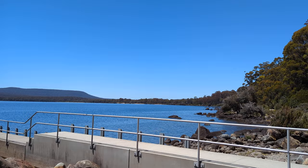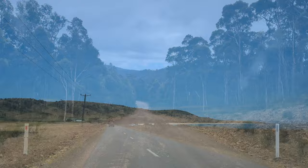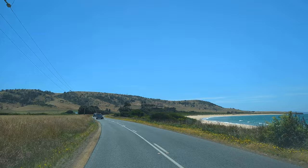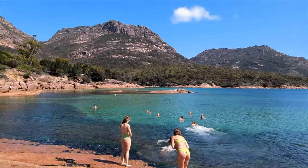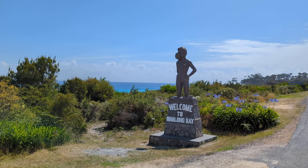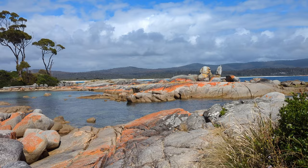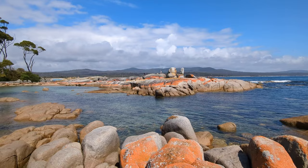We drove from Hobart to Launceston via the Great Eastern Drive. It is one of our best scenic drives with so many wonderful unspoiled beaches, miles of soft white sand, and dazzling turquoise water. Bay of Fire is breathtaking. It is one of my favorite beaches in Tasmania.